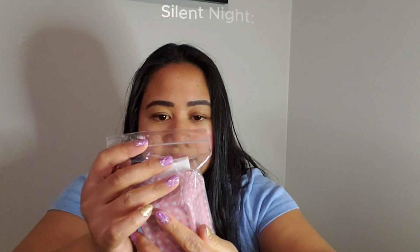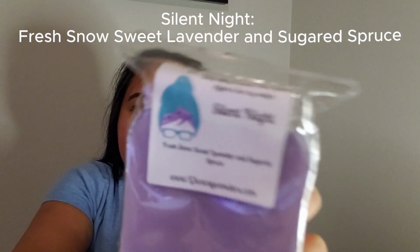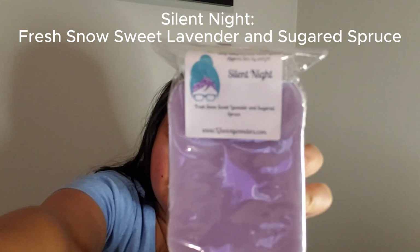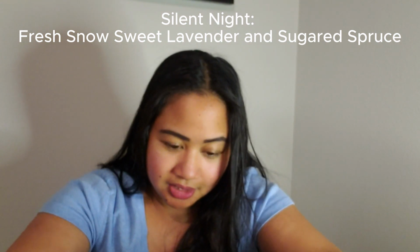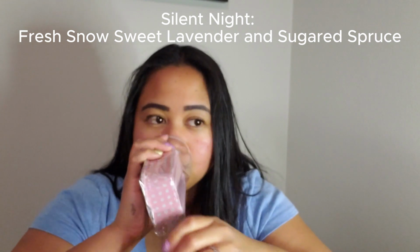Okay, I see here are some Bitty Betty loaves. This is Silent Night. This is fresh snow, sweet lavender, and sugared spruce. Love all these notes. I had to try it. So all of these are new to me unless I say it's a repurchase. For the most part, these are all new to me.